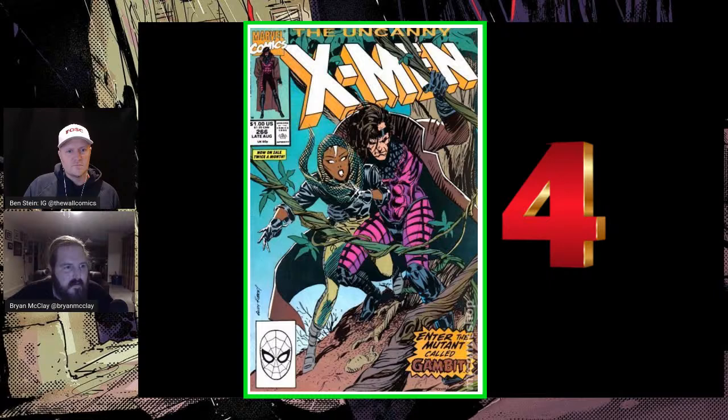So let's head on over to the next book, which is an oldie but a goodie. It is Uncanny X-Men number 266. I mentioned in the article this week that this is the first book that I remember that I wanted. I don't know exactly why, because I wasn't really an X-Men reader, but I just loved the character of Gambit for some reason, and I didn't really even know why.